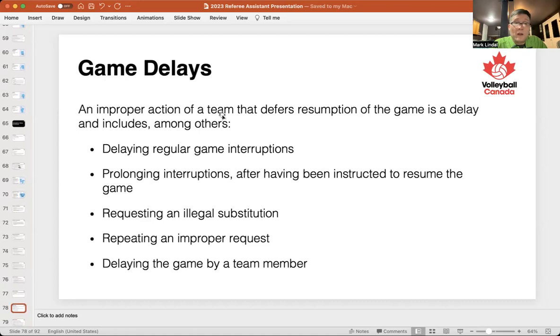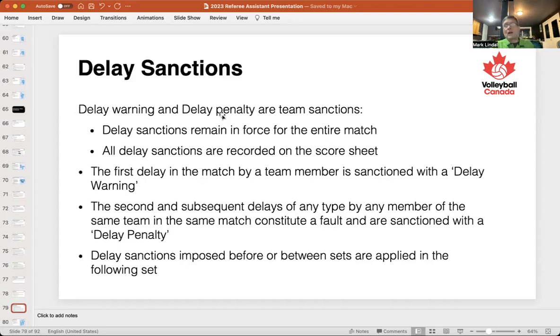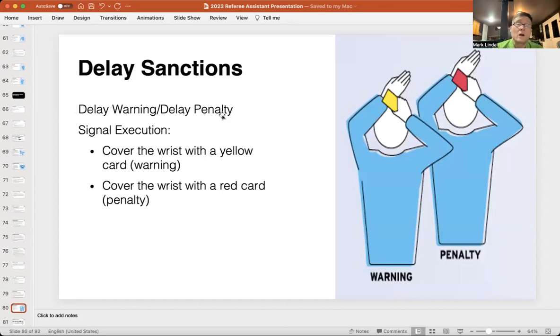So the game delays, let's say we've got prolonged interruptions and maybe there's an illegal sub, etc., delaying a game by a team member. There are delay sanctions. Somebody takes a long time out. Somebody's really long at getting their lineup card in between sets. Then there are delay sanctions that are given. And the delay sanctions are, the first one is a delay warning, which is a yellow card, no penalty, nothing happens. And then a repeated one, Bobby Vu's favorite, the delay penalty, which is a red sanction.